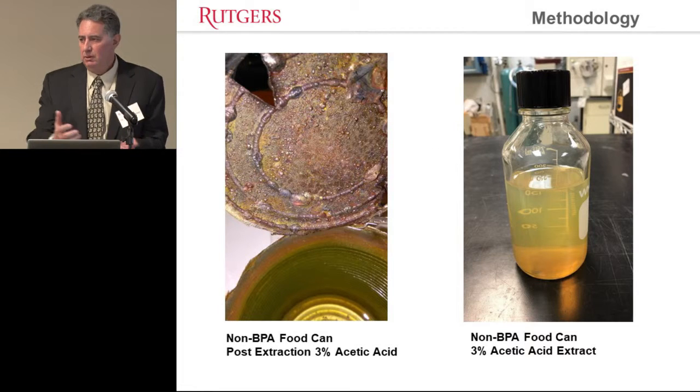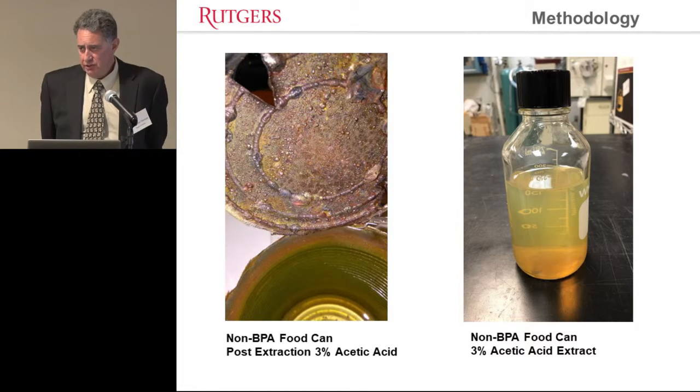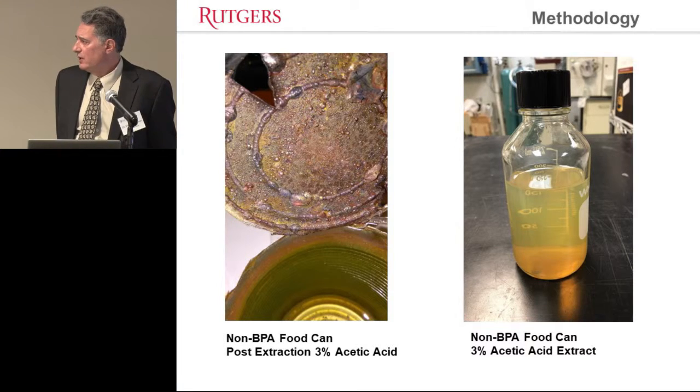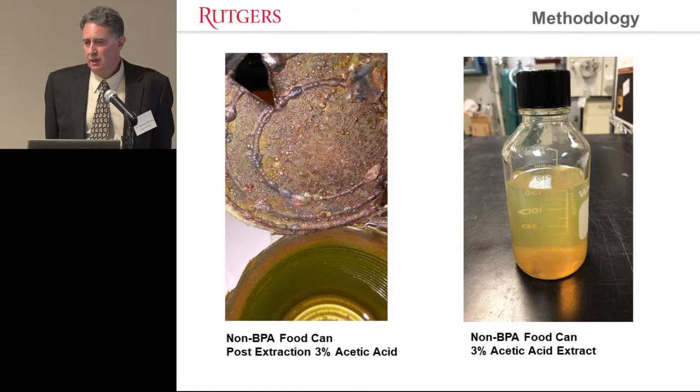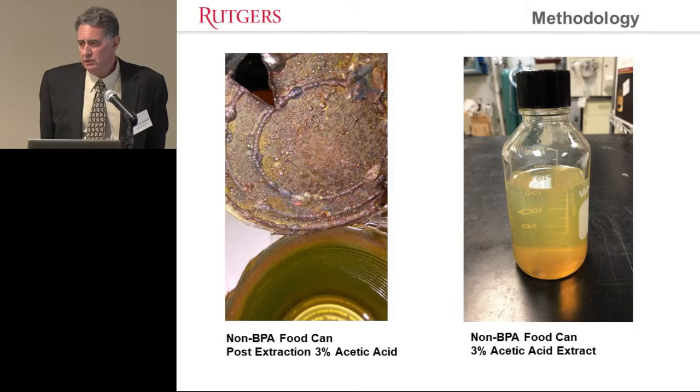So here's an example of a sample that came out of a migration cell from this study. This was a can that had 3% acetic acid food simulant. If you look at the lid of the can after extraction, this was condition of use A, which was retort condition. So it was like 121 degrees C for 2 hours, followed by 10 days at 40 C. And this is clearly a coating failure.